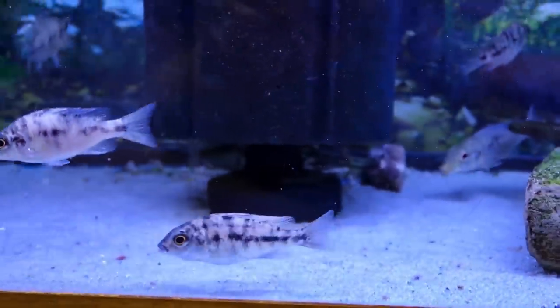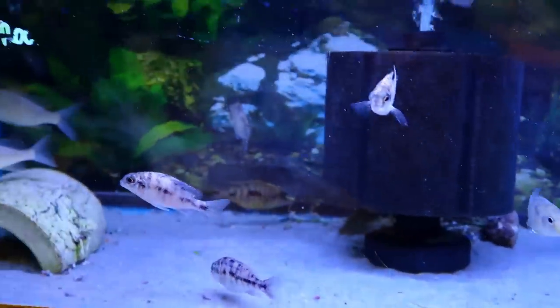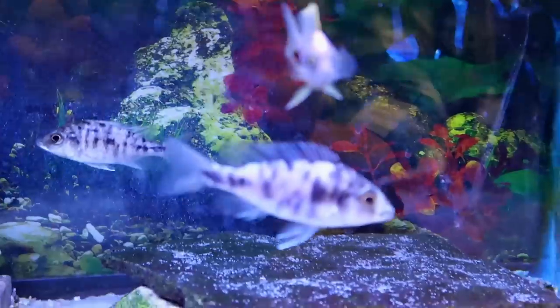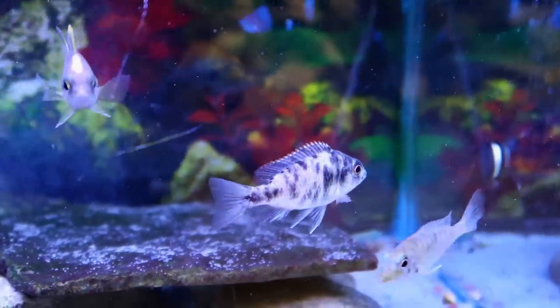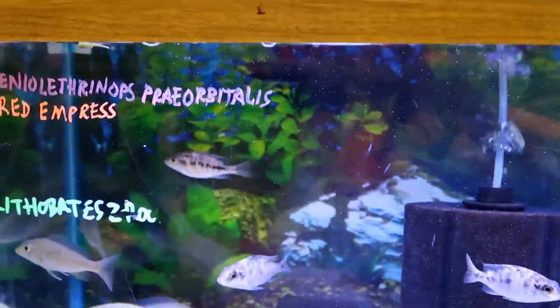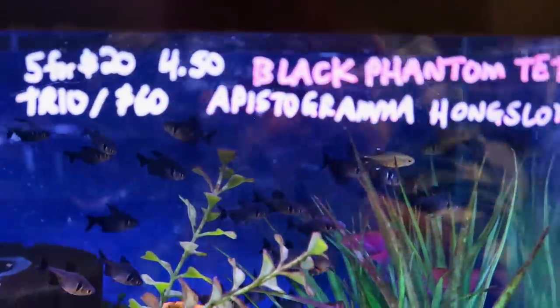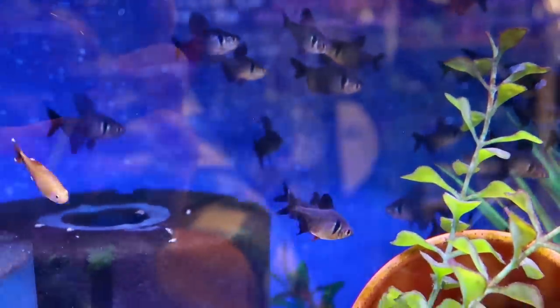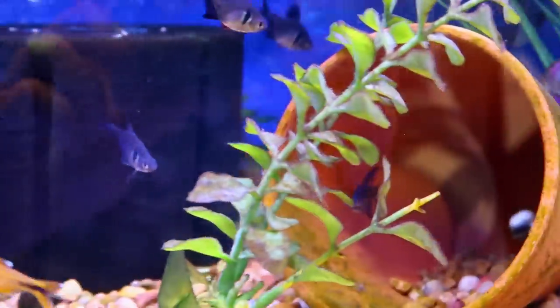Got some more cool looking cichlids over here. I like the marbling pattern on that guy. Really cool looking. And I was gonna read them off, but I'm not gonna try now. Black Phantom Tetras and Epistogramma. I'm not gonna try to pronounce this kind of Episto that's in here. I think I got good footage of the Episto that's in here.